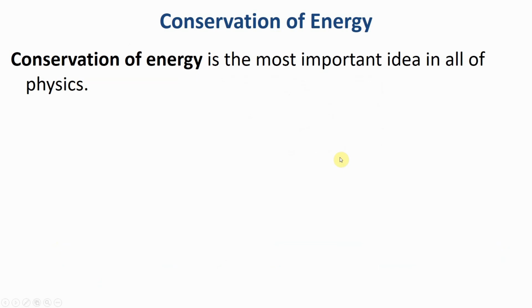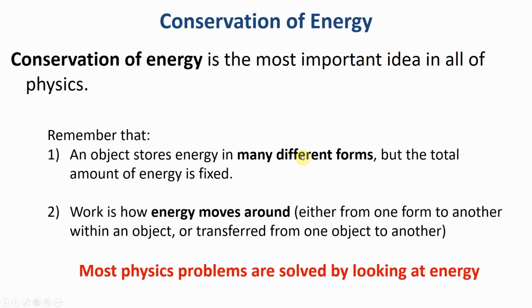So, when we have a problem to solve, all we have to do is write down the initial energy and the final energy, because those things have to be the same because the energy is conserved. And that's such a powerful tool for solving problems. Most physics problems are solved by looking at energy.